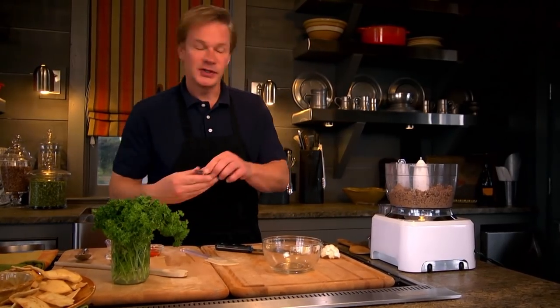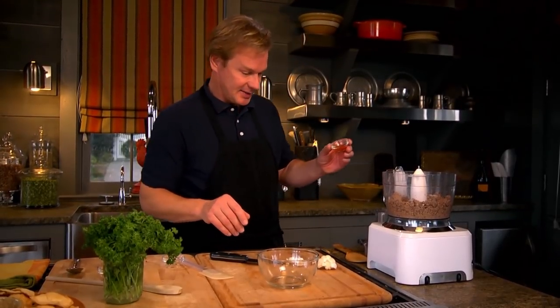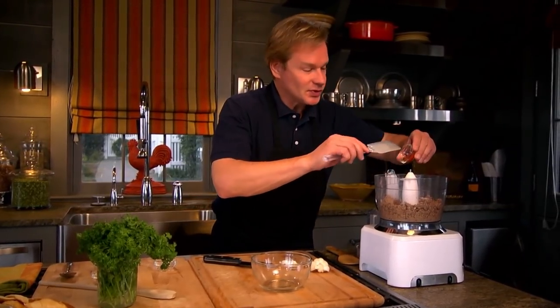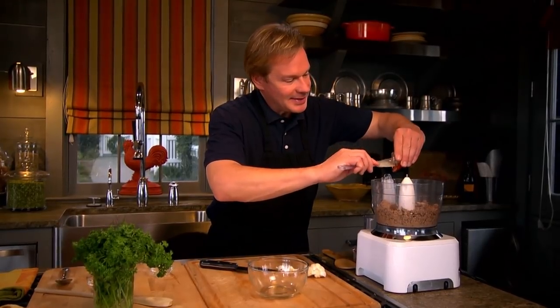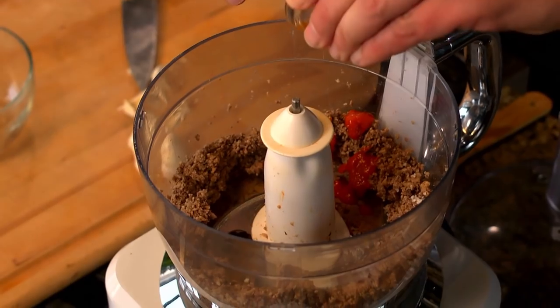So I'm going to add these other ingredients. I'm going to take a half a teaspoon of salt, and I have sriracha sauce, which is made from sun-dried chilies. Yummy stuff. Takes just a little. I'm using 1 teaspoon of this. Fiery stuff. This will give it a little heat.